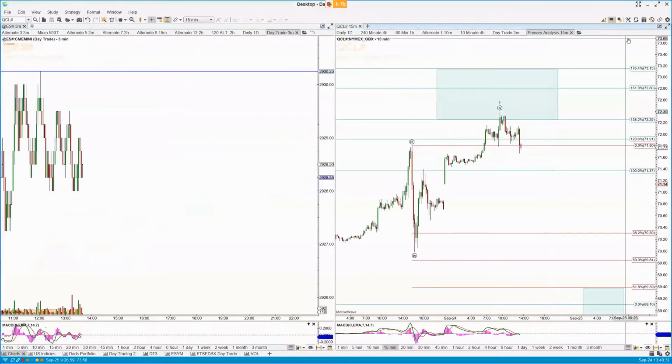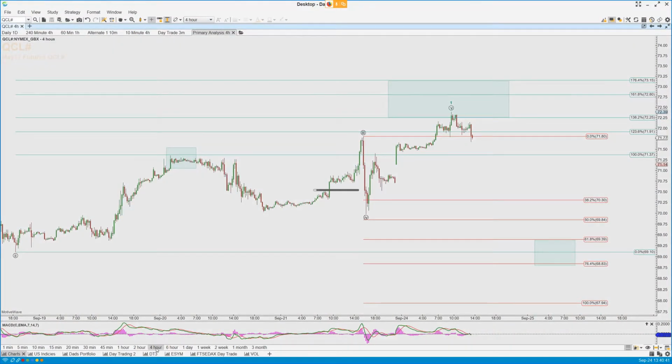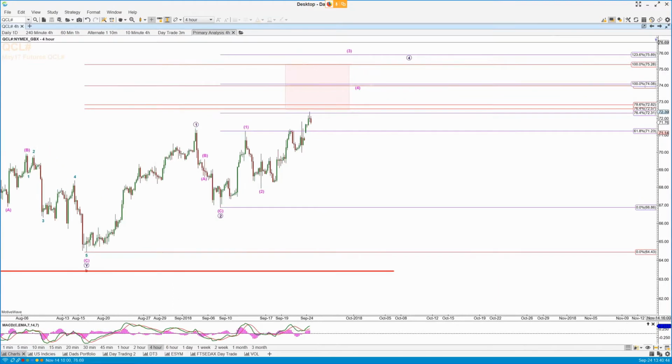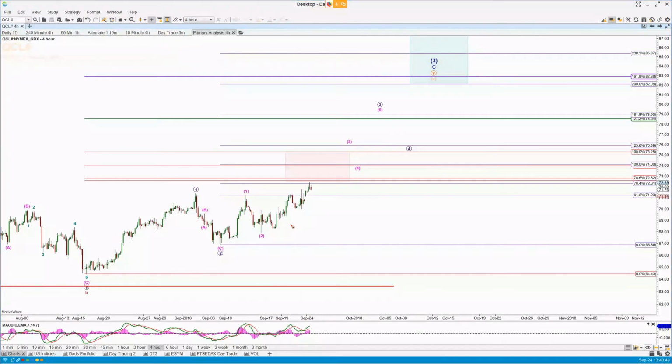Okay, let's come over and look at CL next. Now, CL, let's just go to the 4-hour chart. What I'm looking for is, after whatever this is has done, and probably after another pullback, this to start to accelerate up in this 3 here next at sub-micro degree and take out this resistance zone on the 4-hour chart. So I'm looking for a move to 75.89 or higher next in CL.